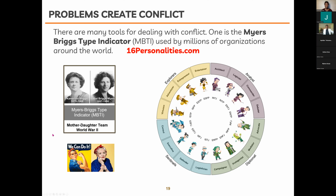This tool was developed by the mother-daughter team, Katharine Briggs and Isabel Briggs Myers, her daughter, during World War II, because during World War II, all the men in the United States went off to war, and the women had to run the factories, had to run industry. So they brought in these personality tools to understand what's the best job for the right person, which women can do what types of jobs best. So this is where the Myers-Briggs came from. It's still used today with companies around the world. Okay.